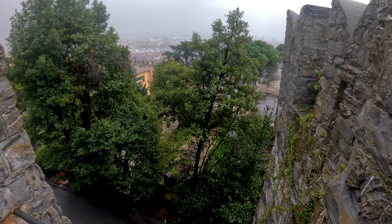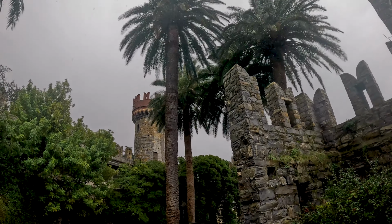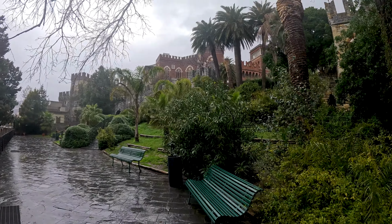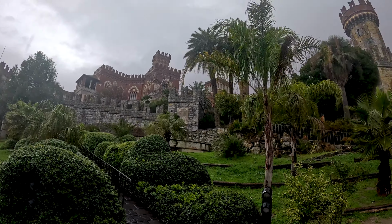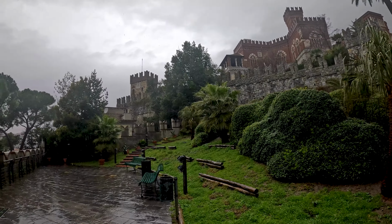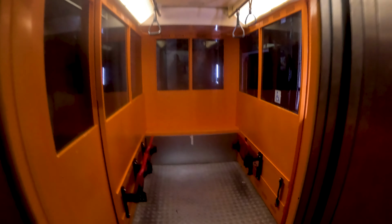Here we can see a castle which you can reach with this interesting elevator, and as you can see the weather was not perfect here in Genoa, so I just visited it for a few minutes and then I went back to the elevator because of course I was here mainly for the public transport and mainly because I wanted to experience this elevator myself. It was kind of viral on social media. I've seen a lot of videos about it on Instagram and I always thought it's fake, but actually this is a real elevator, it's a real thing.